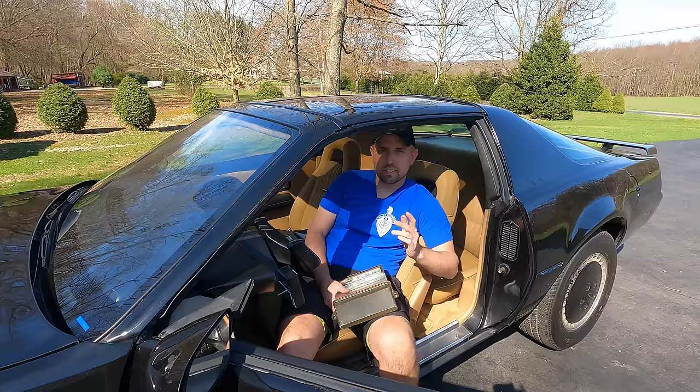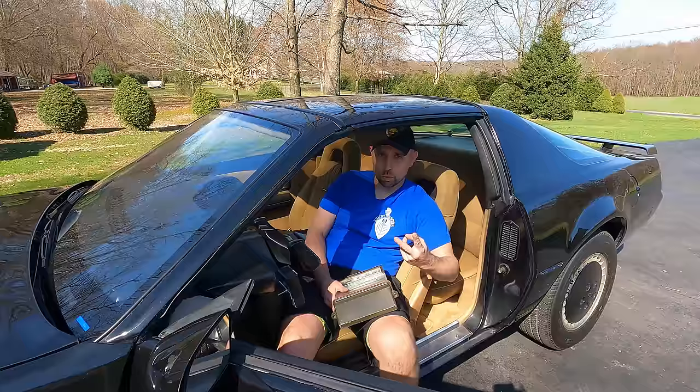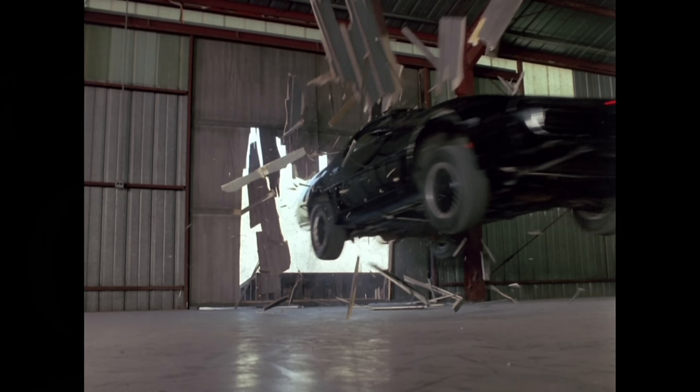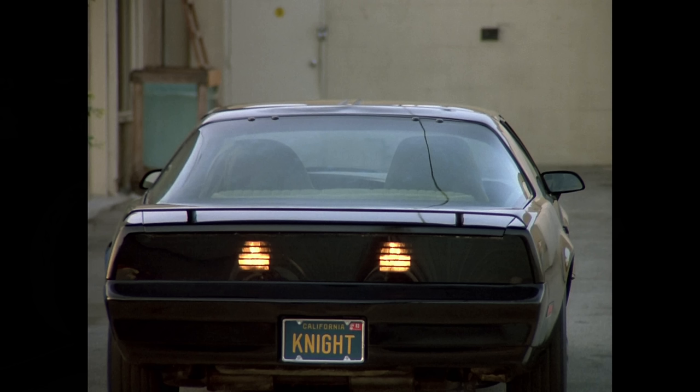So when you think of KITT and all of the incredible things that the car can do, at least on the show, what's the number one thing you think of? Well, probably the car could talk, right? What's the number two thing you think of? Well, the car could turbo boost. Okay, fine. What's the number three thing you think about? The number three thing, it's probably how KITT can drive himself.